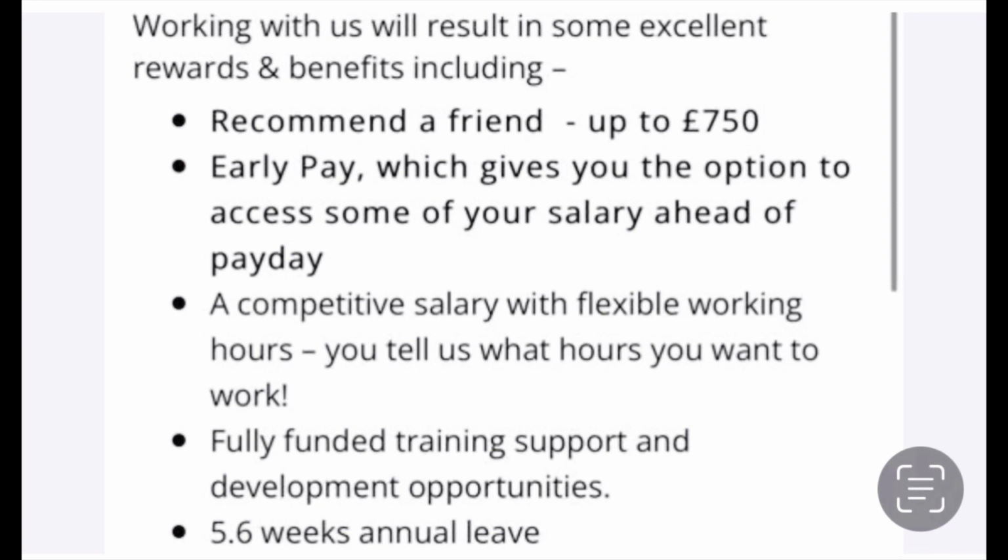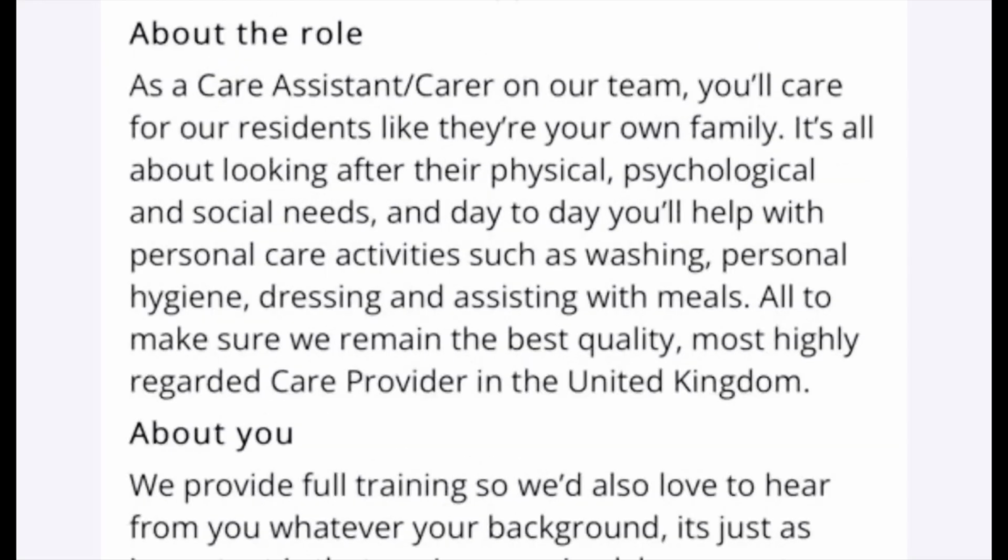Some of the benefits on this job include early pay, which gives you the option to access some of your salary ahead of payday. A competitive salary with flexible working hours. You tell us what hours you want to work. Fully funded training support and development opportunities. We want to go down to about the role. As a care assistant or carer on a team, you care for our residents like they're your own family. It's all about looking after their physical, psychological, and social needs. And day to day, you will help with personal care activities such as washing, personal hygiene, dressing, and assisting with meals.